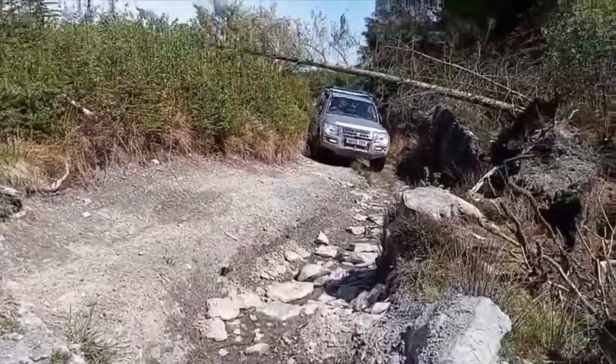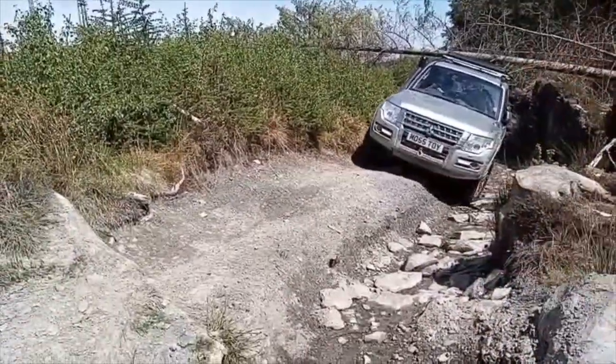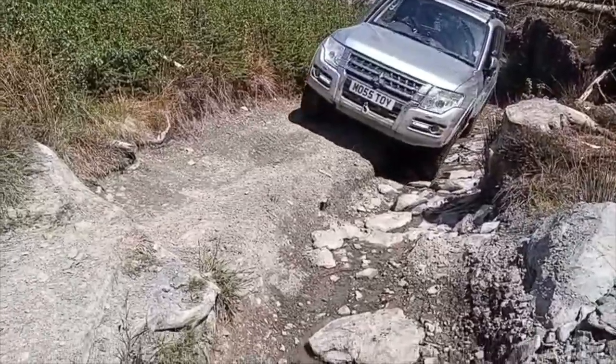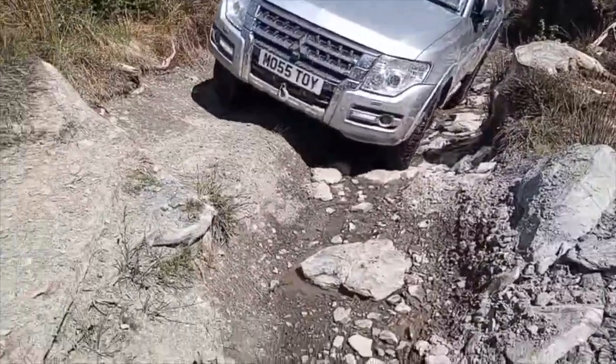So this is right at the very, very beginning of the lane. So it's just Chris driving this Shogun, and we've got Ian behind. Dave behind us in the Disco. Ian had got a long way home to go, so he'd set off home at this time of the day. So there's just the two cars going. As you can see, this is right at the beginning.